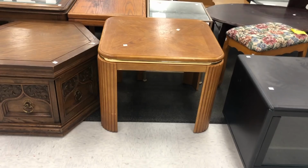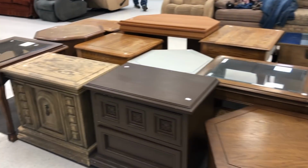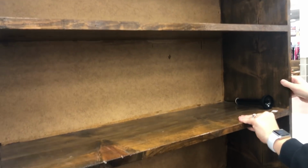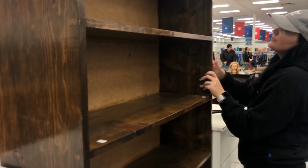The next tip would be just to go often. I go often enough that I know what's been sitting there for a long time. I know what is probably going to start getting marked down. There have been a few occasions where I really wanted a dresser or some kind of furniture that I just feel like was way overpriced.